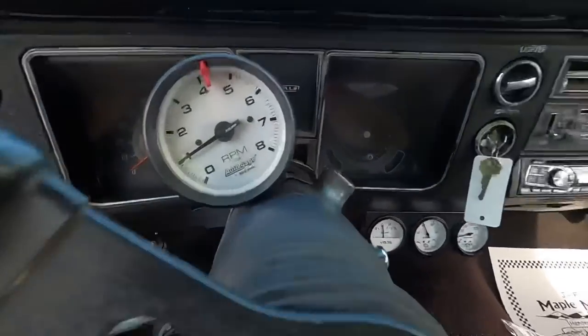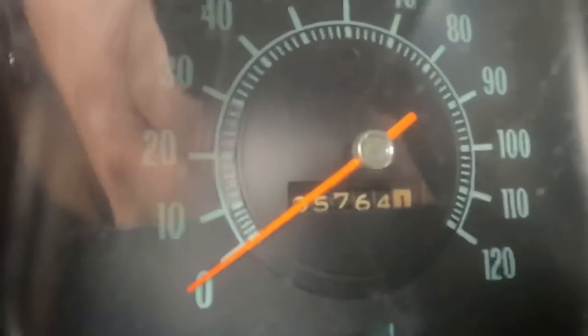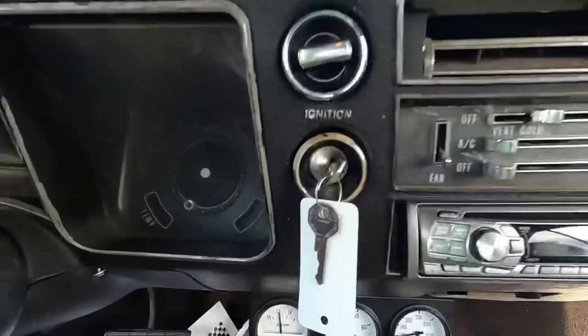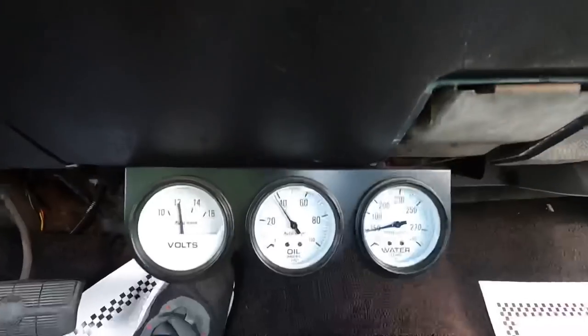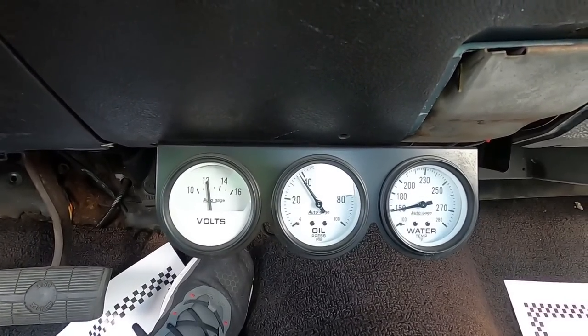Does start up good, tach's working. Show you the mileage, hard to stand behind that in a 68 model. Definitely stopping to get fuel. It is on full right now, but I don't trust it. Gauges below the dash here look like they're all working.